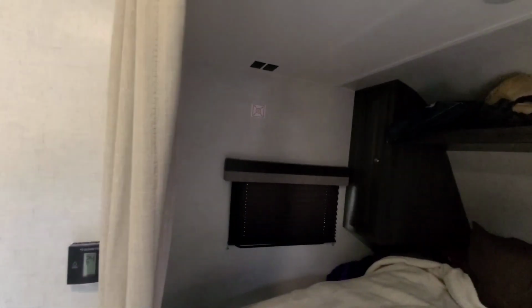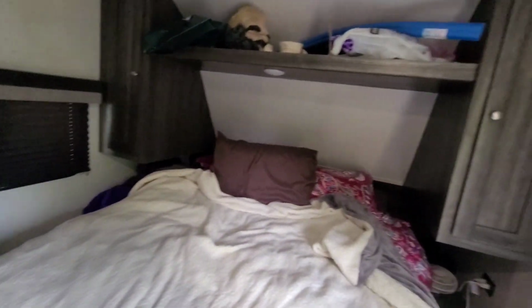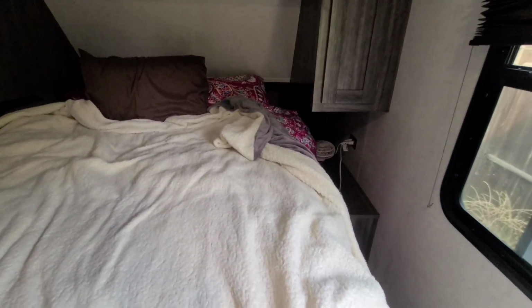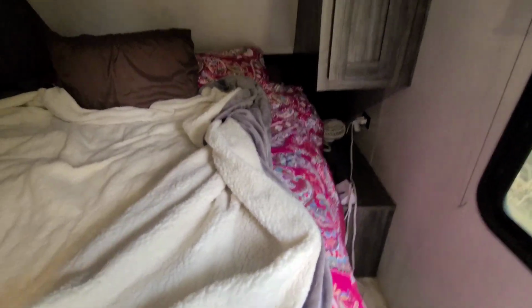Okay, inside the 7021 FB Mesa Ridge, we'll start in here. This is a standard queen-size bed. It came with a shorter RV queen. We flipped it out into a regular mattress. You have to do it, number one, but still plenty of room to get around.